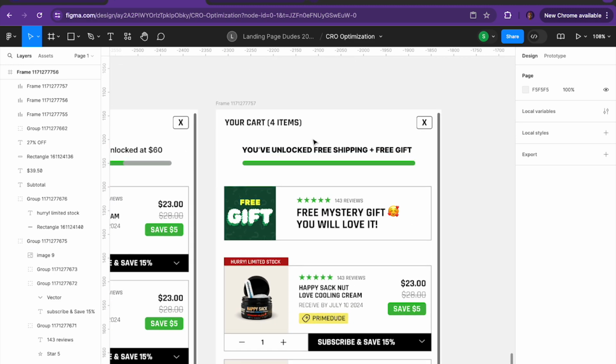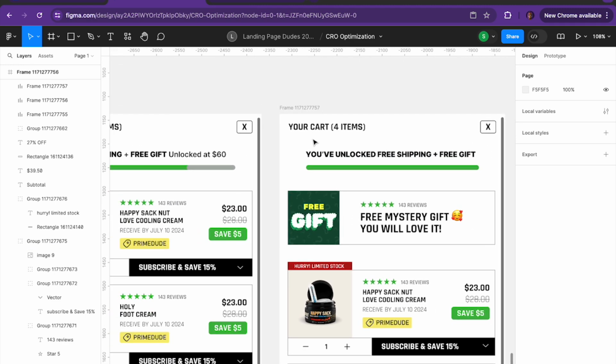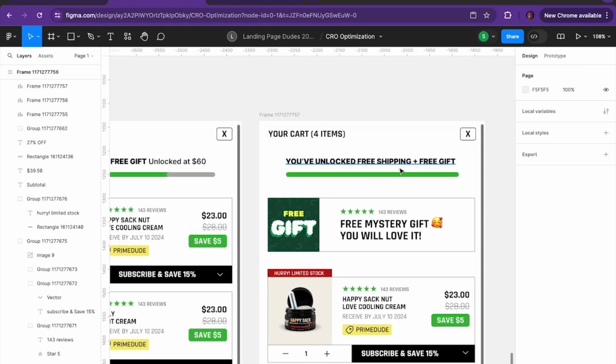Here is the cart when the customer has reached that $60. What we do, and we're testing this on different Shopify stores, is we give a free mystery gift. This is going to drive your conversion rates through the roof. Customers want a free gift. Even if you're putting together something that's $5 or $10, it's better than that 70% abandon rate.